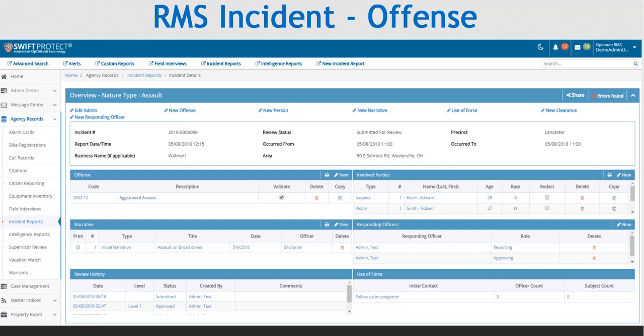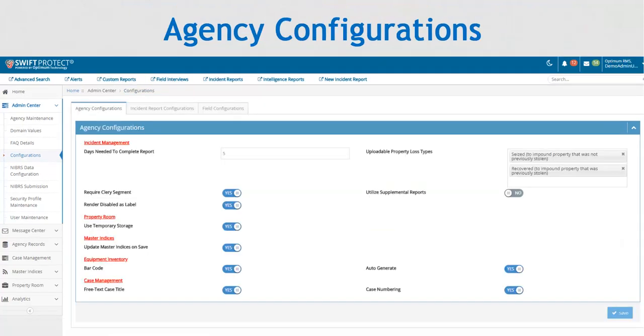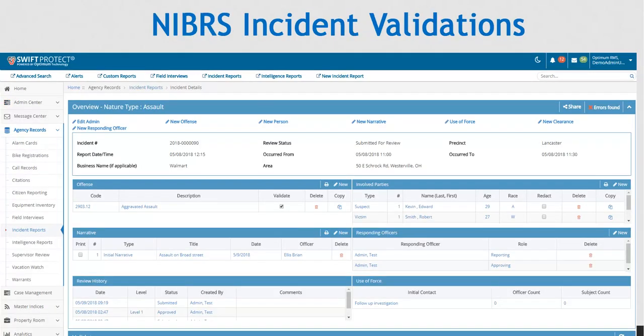The officers can minimize those segments. They can expand them. They can delete some. They can add some. But it's all done through one page, and officers can see as they progress through the report all of the modules, all of the segments within that report that they've done are housed right there on the page for them, and they don't have to jump around the system in order to complete this report.